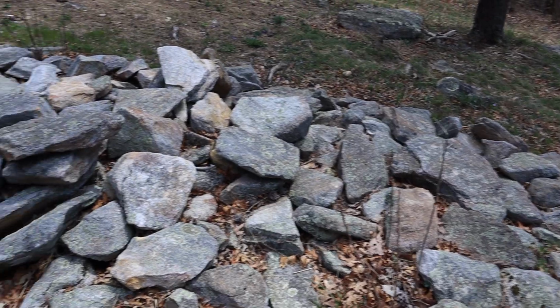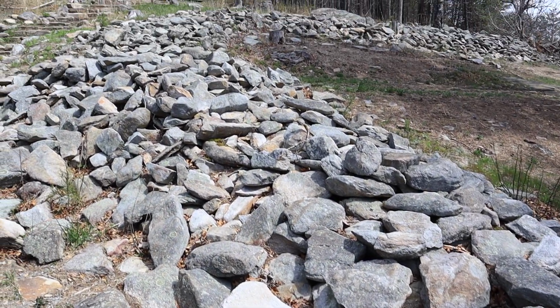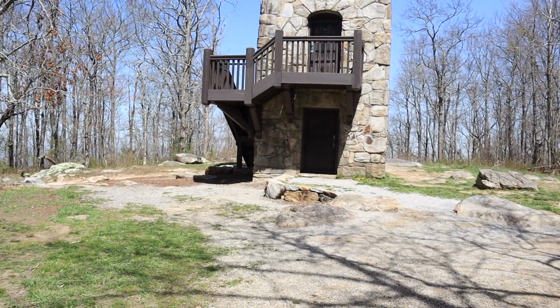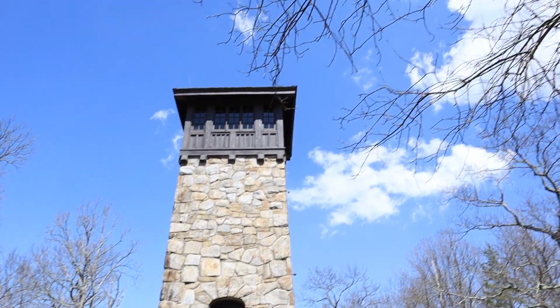Then we did the complete loop back up where the West Overlook was, along with an ancient rock wall there. There's evidently some mystery surrounding the rock wall, like why it's there. So we read up on all that and saw the rock wall, and it was pretty amazing to look at, just imagining how long that thing would have taken, hundreds or even maybe thousands of years ago when it was erected. We saw the fire tower that's up there, which was restored not too long ago. We did that loop.